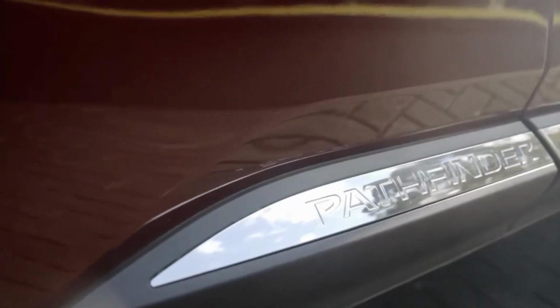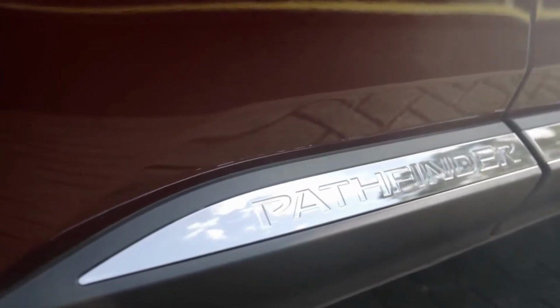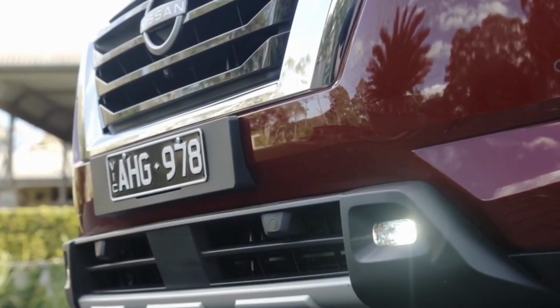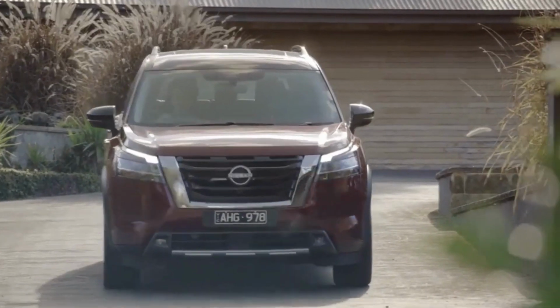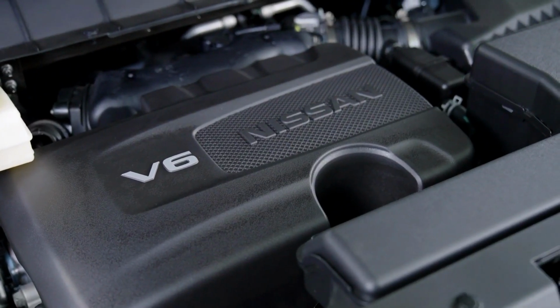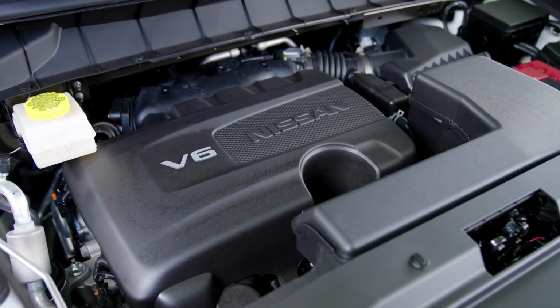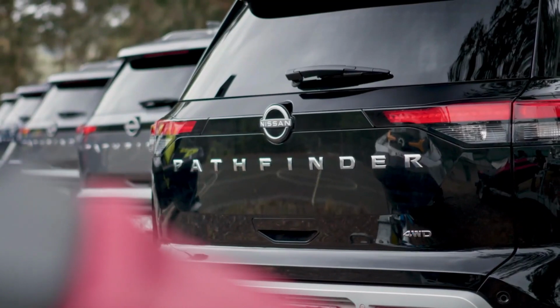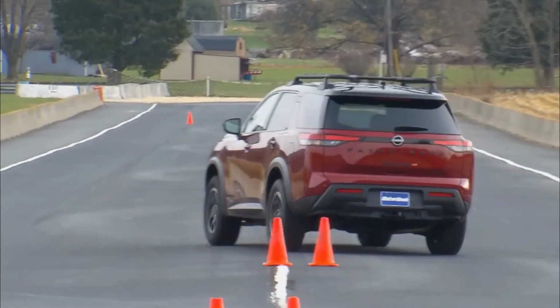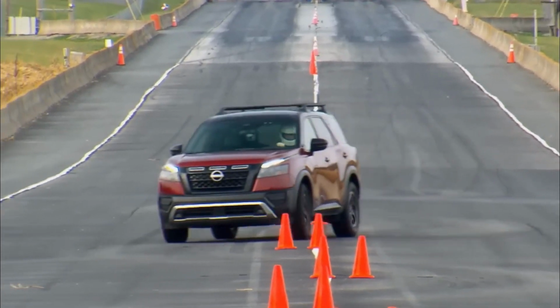Most of the changes with the next generation of the Pathfinder are in the interior and cabin features. However, when it comes to under the hood, the 2023 Nissan Pathfinder has only one choice. That is a naturally aspirated 3.5-liter V6 engine that gives it about 202 kilowatts of power at 6,400 RPM and about 340 Nm of torque at about 4,800 RPM. This is just the same system as its predecessor.